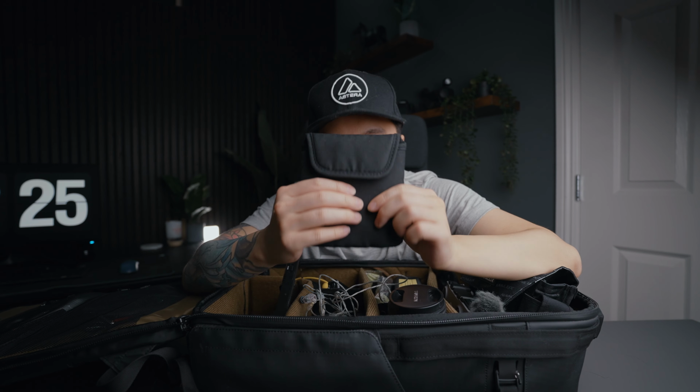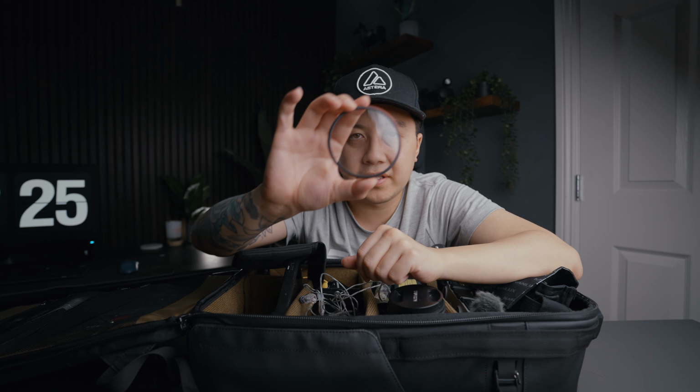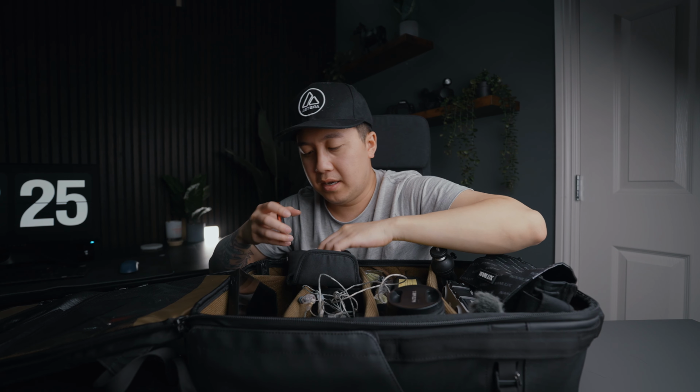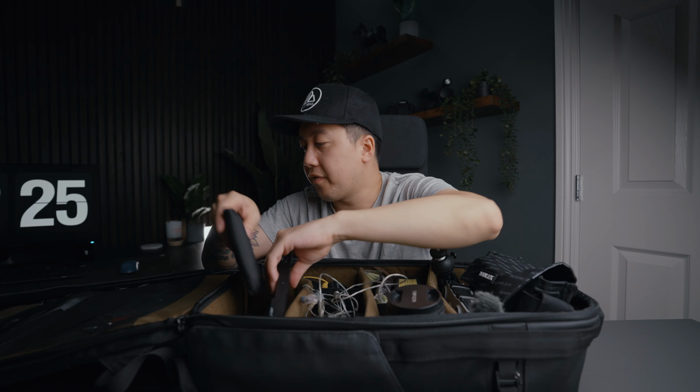Here we have my filters. In here I have the Cinebloom 10% filter. It's a diffusion filter. I put this on right here. It kind of softens the image, gives it a very dreamy, hazy effect, blooms your highlights. It's pretty cool. It's a very cool effect.